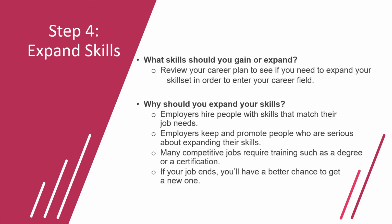You can review your career plan to see if you need to expand on any skills you already have in order to enter your career field. Why should you expand your skills? Well, expanding your skills can be helpful because employers like to hire people with skills that match their job needs. Many employers do offer on the job training, but the more skills you bring to the table, the less time they'll have to take to train you, and you can spend more time working your actual role on the job. Employers also keep and promote people who are serious about expanding their skills.